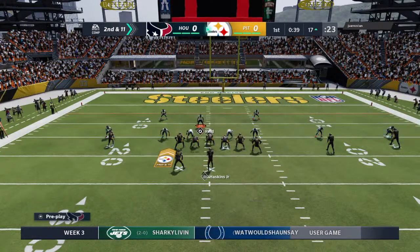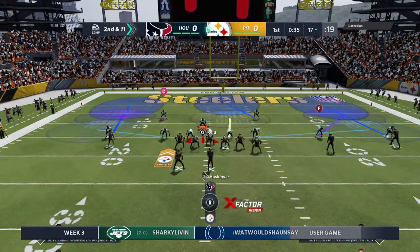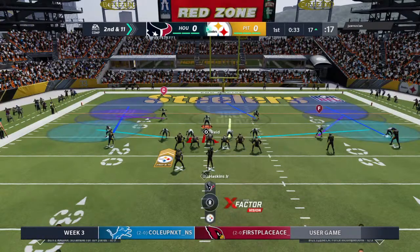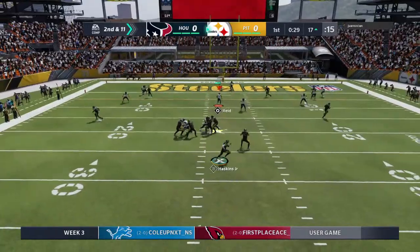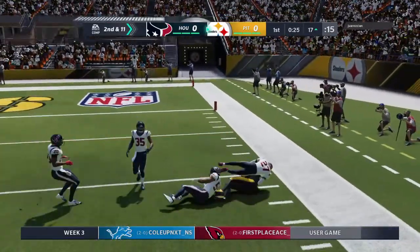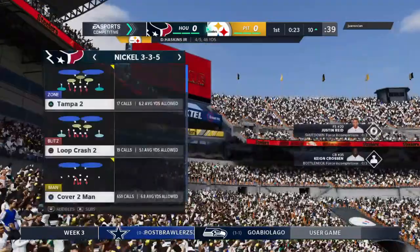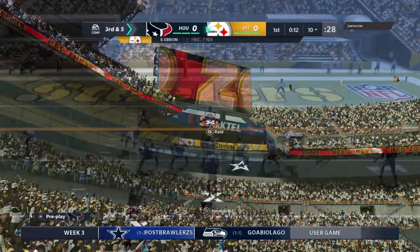Single, slot. Hey, you're on an island over there. You go tight. Operating from the gun, Haskins eluding the pressure right. That's going to be caught at the 10-yard line. And he'll get 7 yards from the 17 to the 10 before he's taken down.